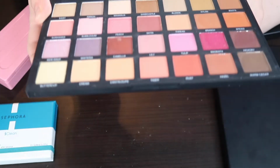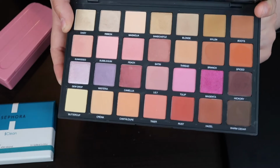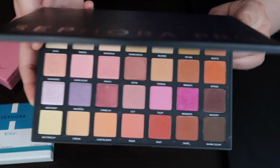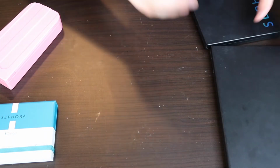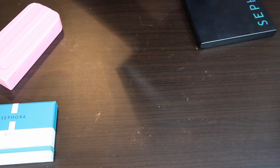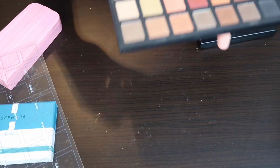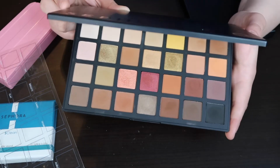I love that there is a bunch of mattes in here. There's only a few shimmers in here. And again, the mattes in here are my favorite part, and usually it's vice versa. But these, incredible. And then I only have 2 left from that collection. This is the Warm palette, and let me pop this one open. This one is definitely one of my favorites of the 6. Definitely top 2 for sure.